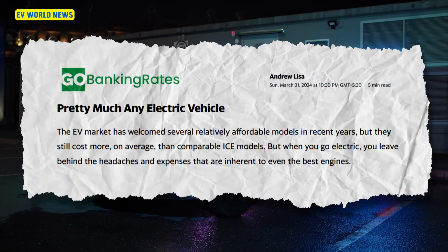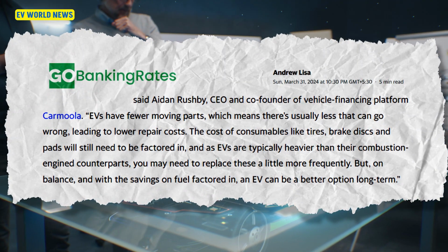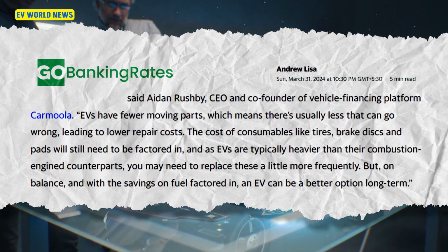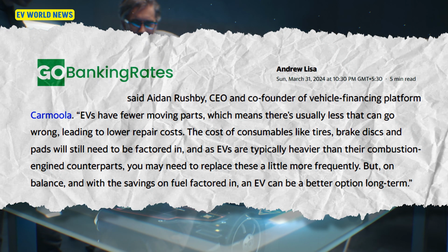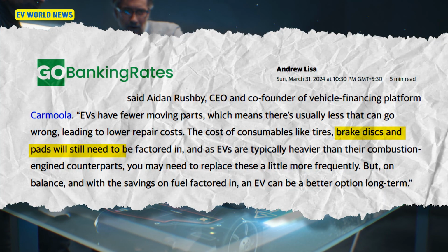And then after that, the next category for inexpensive to maintain and repair is pretty much any electric vehicle. And I thought, well, that's interesting, because I really wanted to see what they were going to say in here. EVs have fewer moving parts, which means there's usually less that can go wrong, leading to lower repair costs. They do have tire issues, but you don't really replace brake discs and pads. See, this is kind of funny. This article says brake discs and pads will still need to be factored in, even though they have more issues from the stuff dry rotting than they do from actually needing to be replaced.